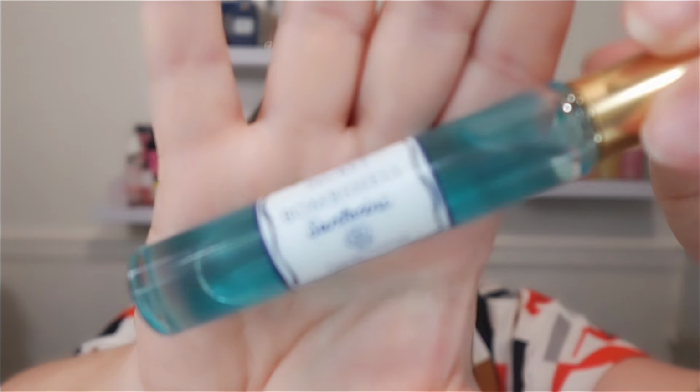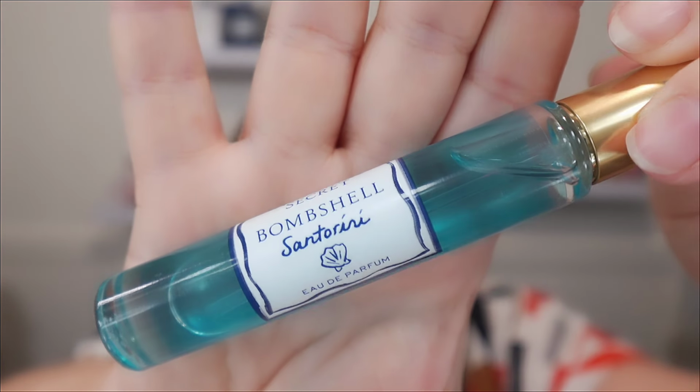The first one we're going to talk about is Bombshell Santorini. I was very excited about this whole Mediterranean vibe. The packaging is very cute. Scent notes are ocean breeze, coastal peony, and salted vanilla. I was mostly excited because it's aquatic and vanilla. I did spray these all on and I've had them on for a couple hours, but we're going to do a quick refresh spray. Just one little mist to refresh it.